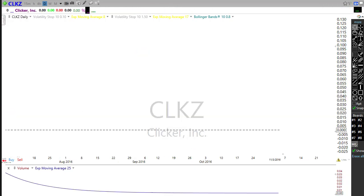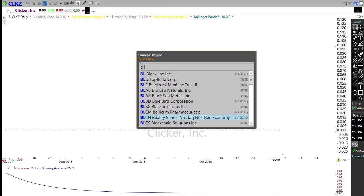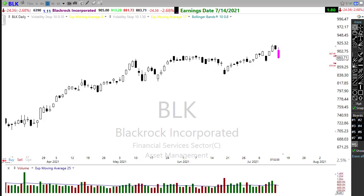BLK, BlackRock, produced a very strong earnings report. But here again, we are pushing back this morning, a little bit of a negative reaction to that news report. However, at this point in time, we're holding that price support in the chart. So I think nothing is really bad here on that chart, as long as we can hold that support and really hang in there on that trend, although we're pulling back this morning after that news came out. So watch that close.